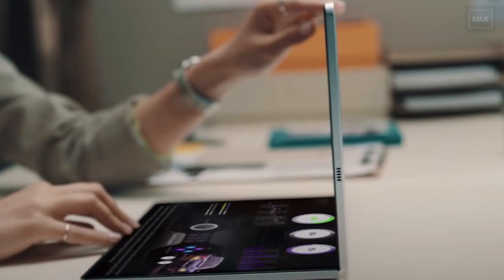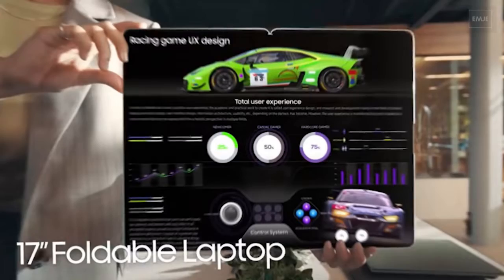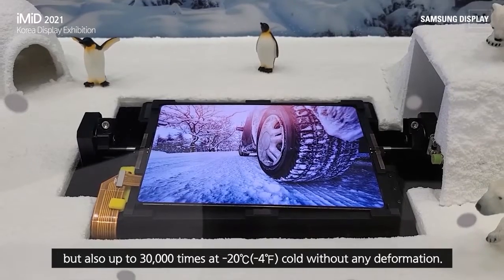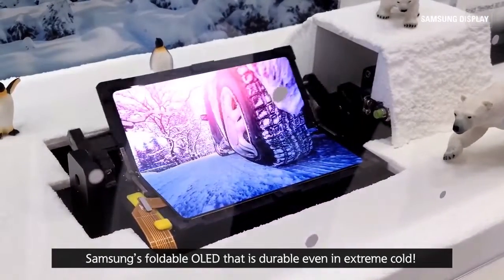We don't have any info right now about the processor, but it could be a high performance device with a powerful AMD Ryzen or Intel Alder Lake. Now this foldable laptop can feature Android OS or Chromebook OS.